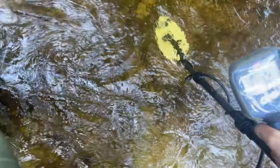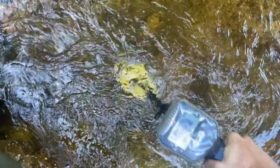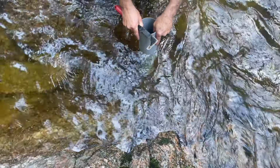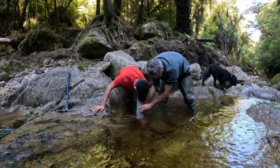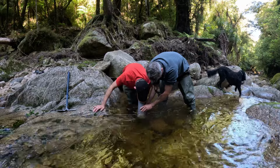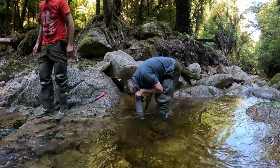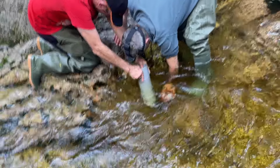Next target in, this one's not going to be too big, it's underwater. Nice loud target under the water there. So Doon's going to go in with the looker and see if we can get that out. They're still working away on that target here.